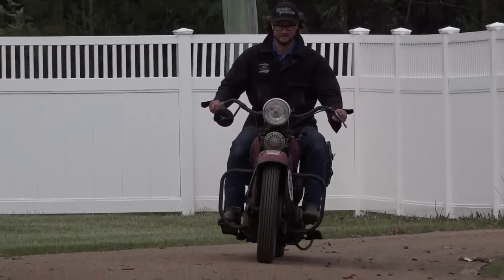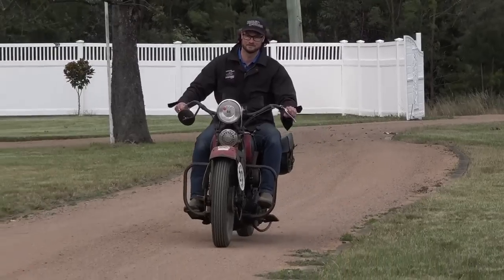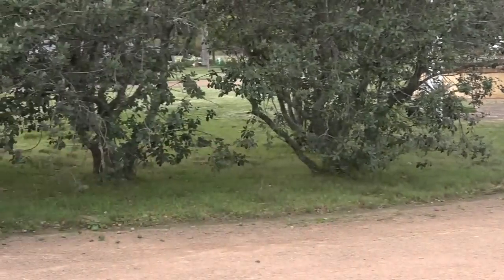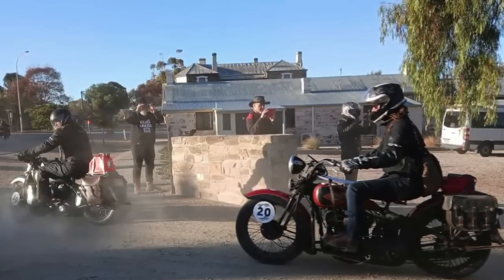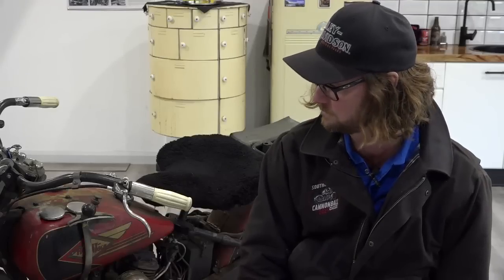This bike is a rider. This is not a bike to look at. This bike is a very capable bike. I have just finished 13 days riding it from Darwin down to Victor Harbour, where it did 4,400 kilometres without any breakdowns or needing to be fixed apart from just general maintenance.